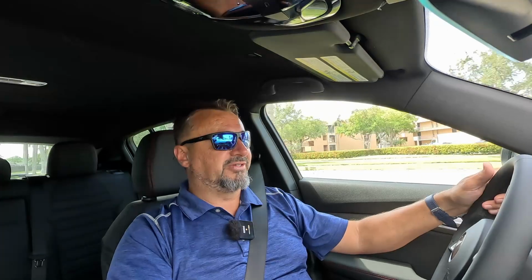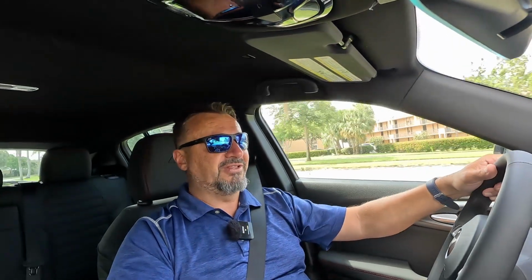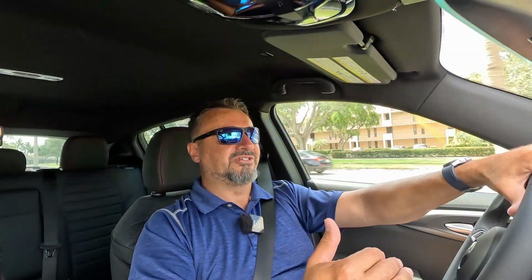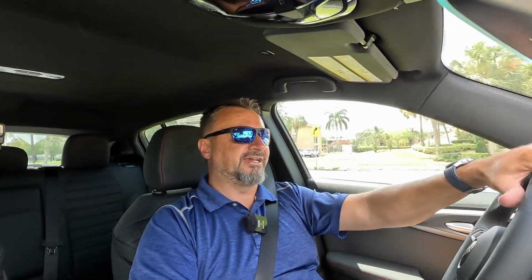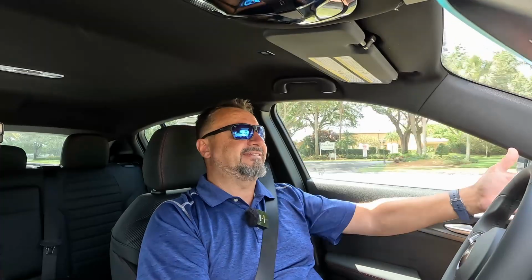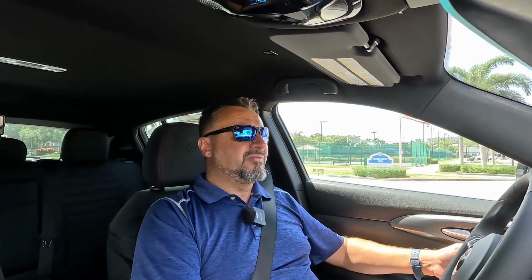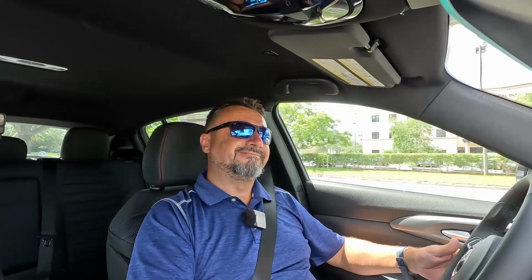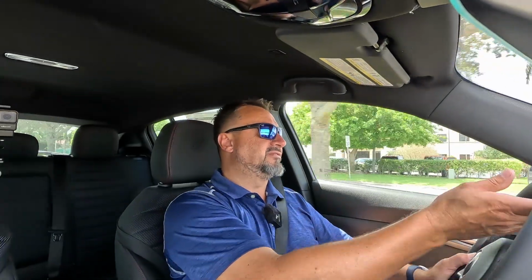Now the price-wise, okay, it's $29,995, so definitely priced out a bit higher than some of the competitors, especially if we're looking at the subcompact segment, but it's priced, let's say, almost the same as a base LX CR-V. If you don't need the roominess, but you want that more sporty feel, definitely would be a good contender.